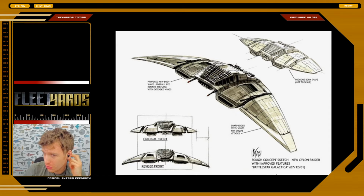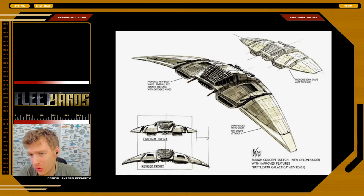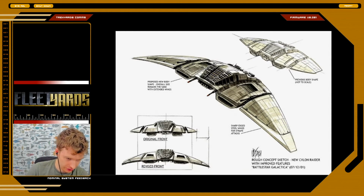New Cylon Raider with improved features. Sharp edge steel wings for strafe attack. Wow. Dramatic.